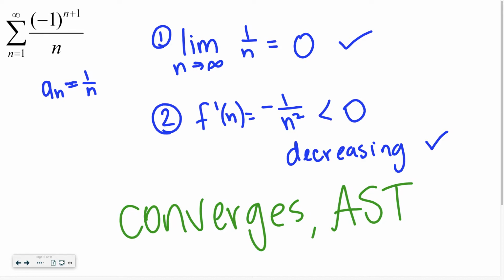Is anybody else bothered that 1 over n was our sequence and it converges? Like, it diverges. But since it's alternating, we meet these specifications and it is a converging sequence. So what's it converge to? We don't know.